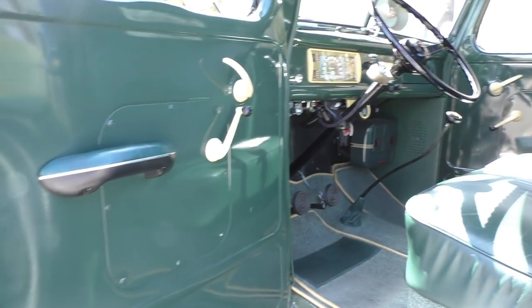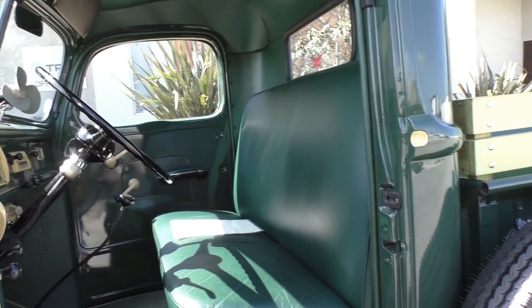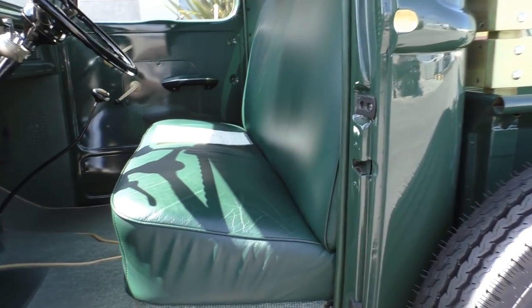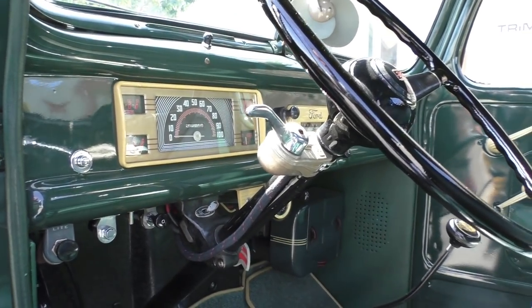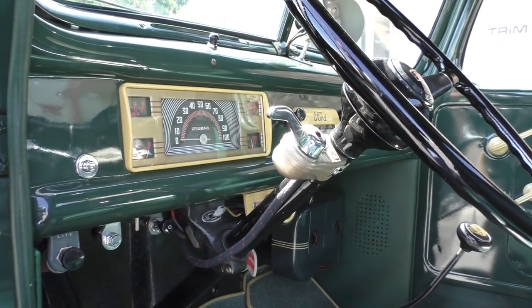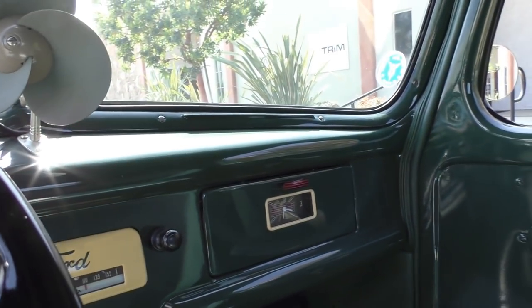All body color interior, headliner, seat, leather seat trim, German square weave carpet. We're actually going to have this old girl run when we fire it up. We'll let you hear the exhaust and everything after we've done the engine. We'll fire it up underneath the hood here. I'm going to hop in here.